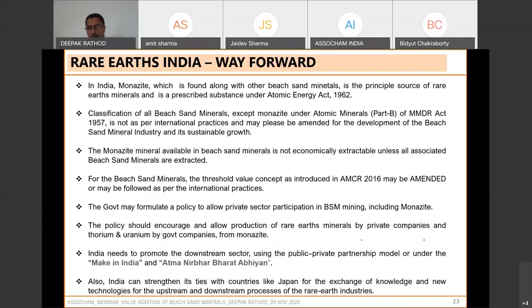This is what will be the suggestion to the government for the way forward. As we know, in India, monazite is the only source of the rare earth mineral, which is found in the beach sand minerals. And this comes under, and is a prescribed substance under, the Atomic Energy Act.